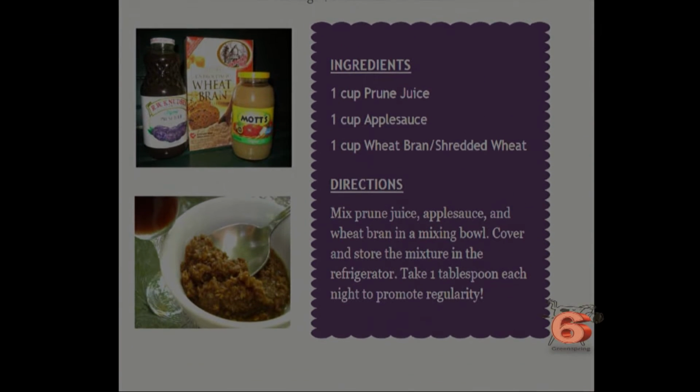So we are going to make something called a prune whip. Okay. Which is a super simple recipe. All of the ingredients are found in the convenience stores here at Green Spring, which is great. Three simple ingredients: applesauce, prune juice, and shredded wheat. And there are a lot of substitutions you can make based on taste preferences. So for the shredded wheat, you can substitute oats if you prefer oats. Even oats that we would normally cook, but in this case you don't have to cook it. Yep, so that's why it's so easy.